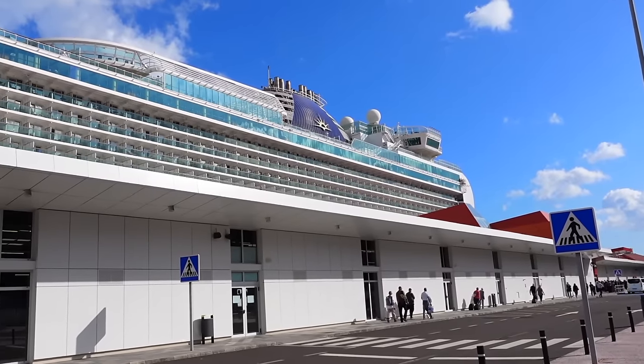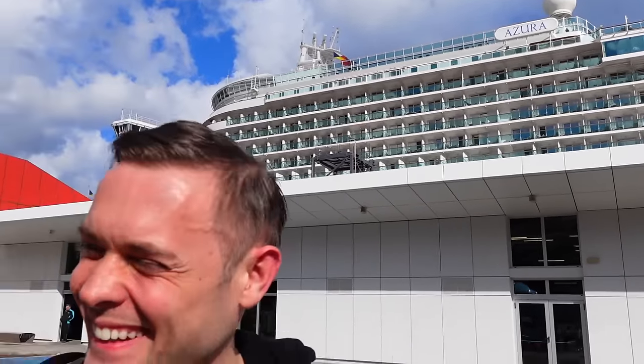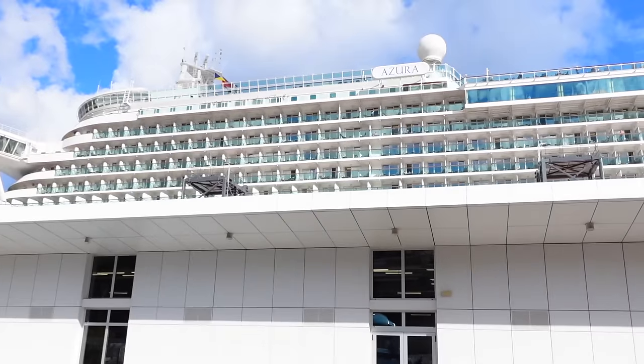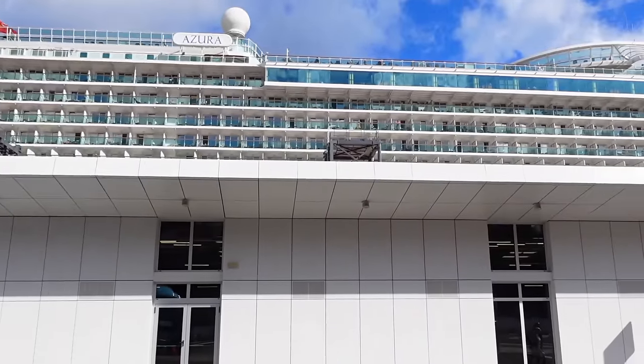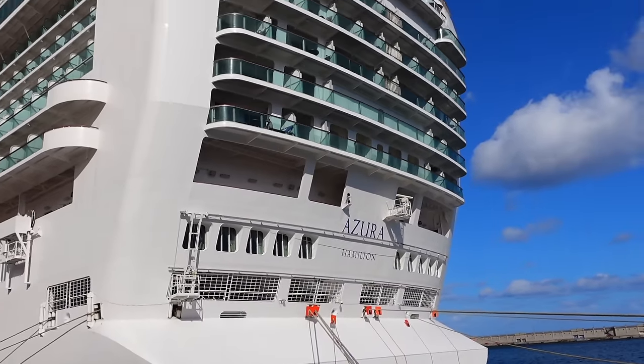So we're here and here she is. It feels warmer as well. Yeah. We both had a little bit of a snooze on that coach, but it was only about 50 minutes. And yeah, we're here, we've arrived. We're all getting ready to board.